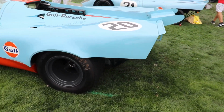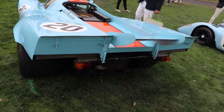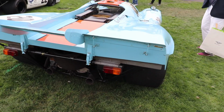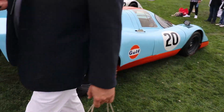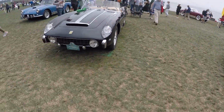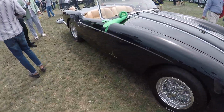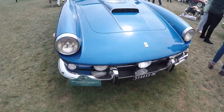Porsche sold this car to a Florida collector in the early 70s, and it's been in the US ever since. The car has been owned by the Milestone since 2016. Coachwork was completed by Murphy and Cassidy.